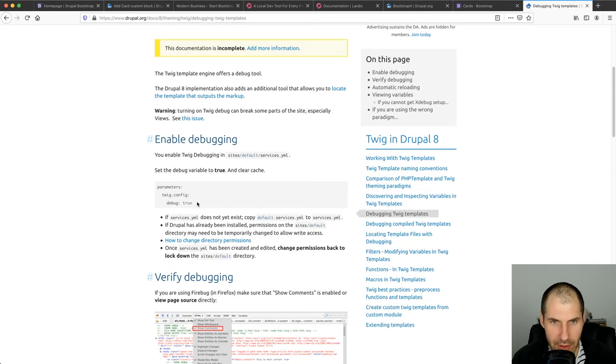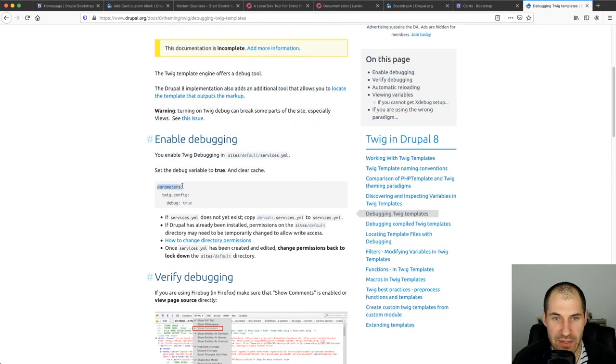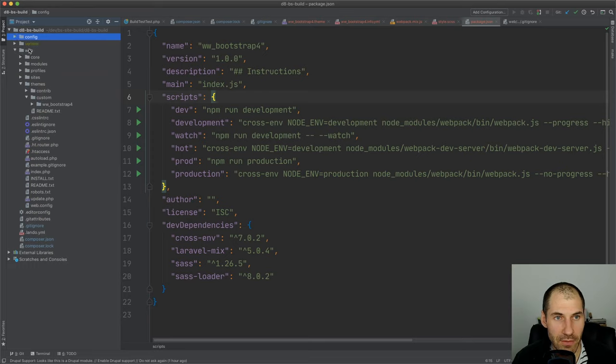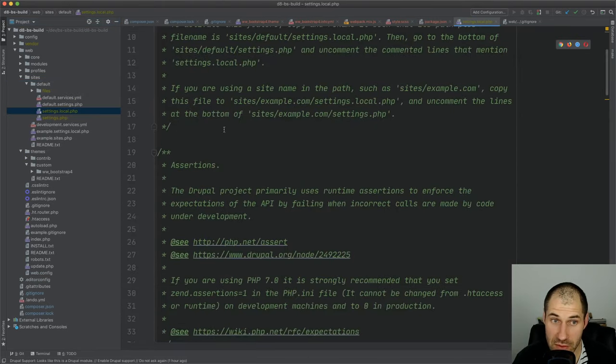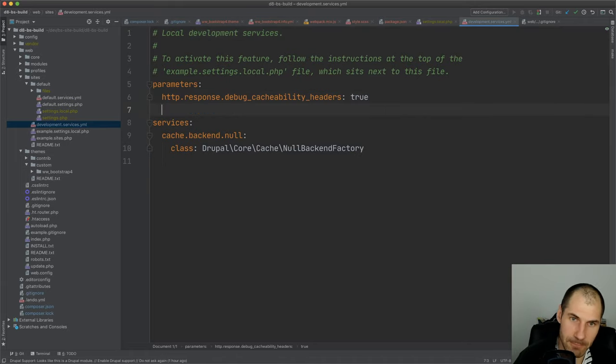Anyway, what I'm going to do is turn on Twig debugging. To do that, you need to grab this parameters, grab this Twig config, and then go into your sites folder, and make sure you've switched on this settings.local. Very important, because if we go to development.services.yaml, we pop it in here.